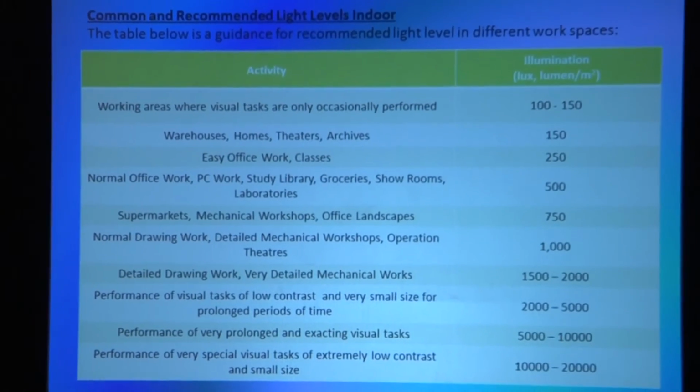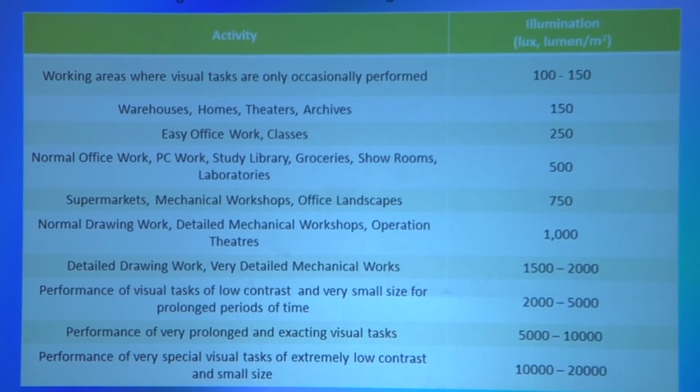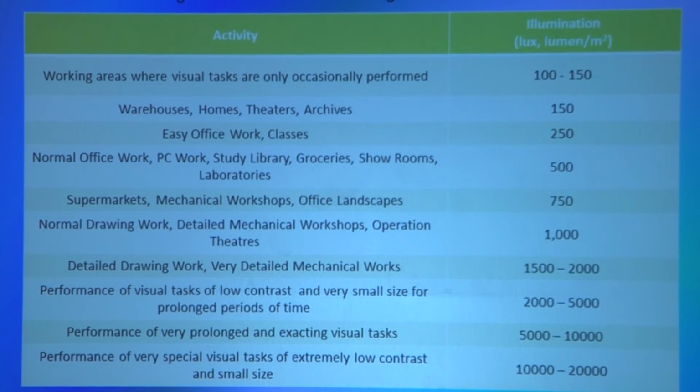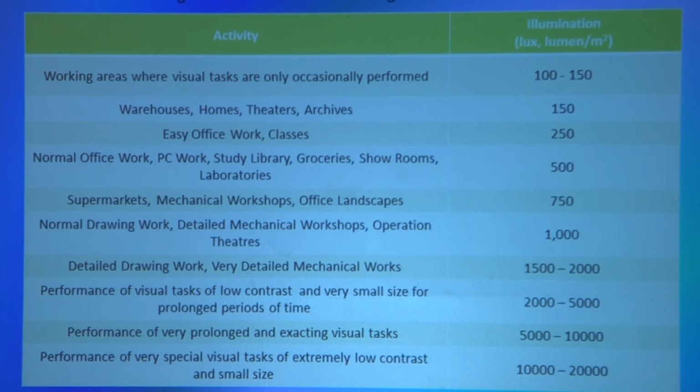Then working space is around 100 to 150. As you can see, for office landscape the required lux is 750. But most offices don't provide enough, 750 lux, for the plants. So that's why you're changing the plants. Most offices in Malaysia change the plants rather than growing them in the office, mostly every 2 weeks to 2 months. Another set of plants comes in, another set goes out.